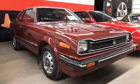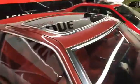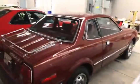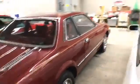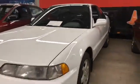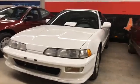Something fun about the Prelude: it was the first Honda to come with a standard sunroof. Before, sunroofs were an option, and after the Prelude, people liked them so much they became standard in a lot of cars. And this one was the first. Beautiful Integra GSR, top of the line.